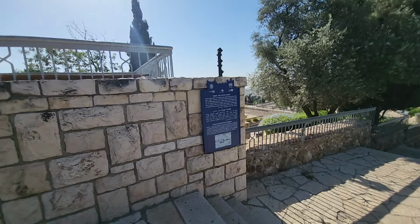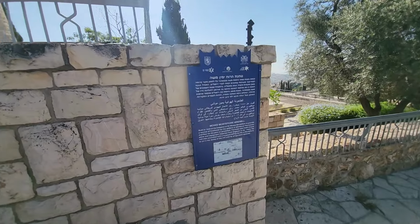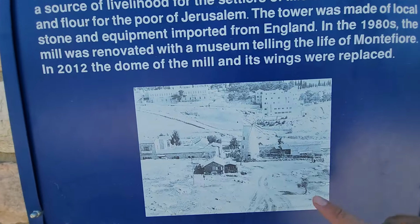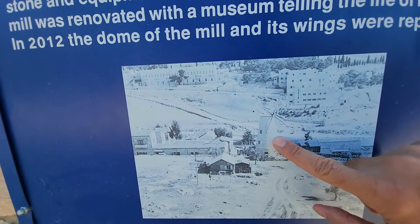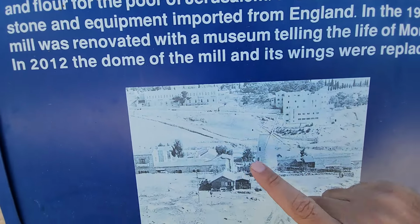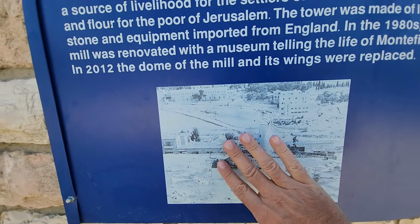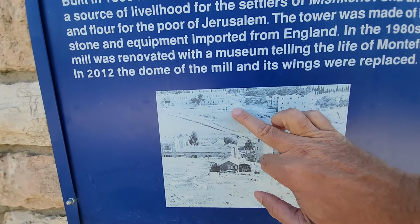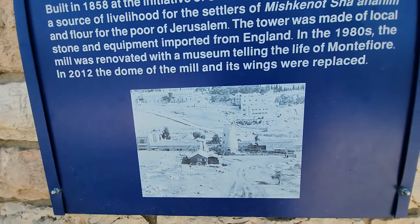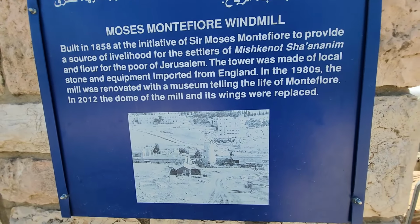And when he actually built it in 1858, it looks like that. As you can see, this is the windmill. They started to build the neighborhood, but when he built the windmill, that wasn't here. And you can see the old city. Remember those two buildings, at least that one, and you will recognize where you are now.